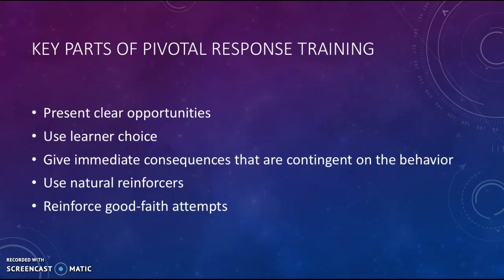Parts of pivotal response training, you need to present clear opportunities. It's really based on the child's choice because that's really motivating. It's important to give immediate consequences that are contingent on the behavior. So it's not just random consequences. That's a different thing, I'm sure, but not this.